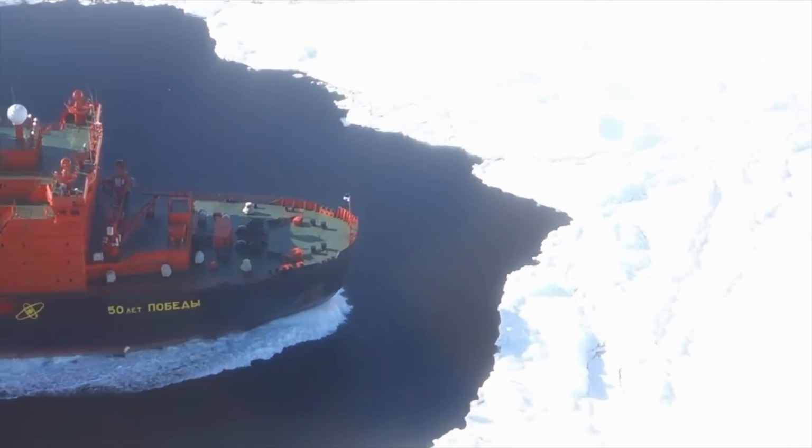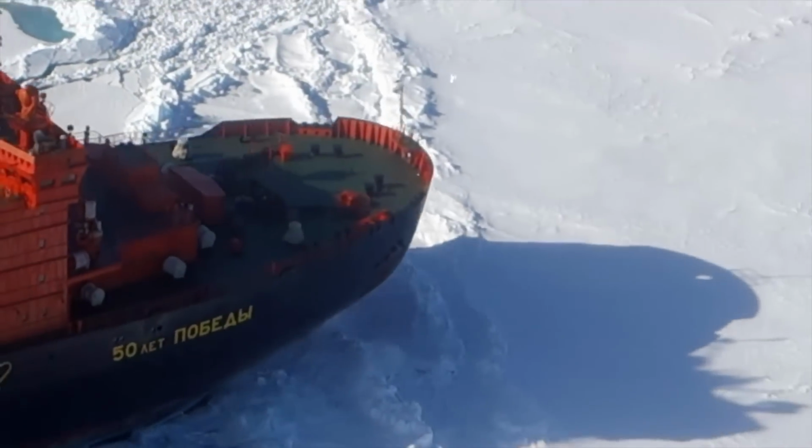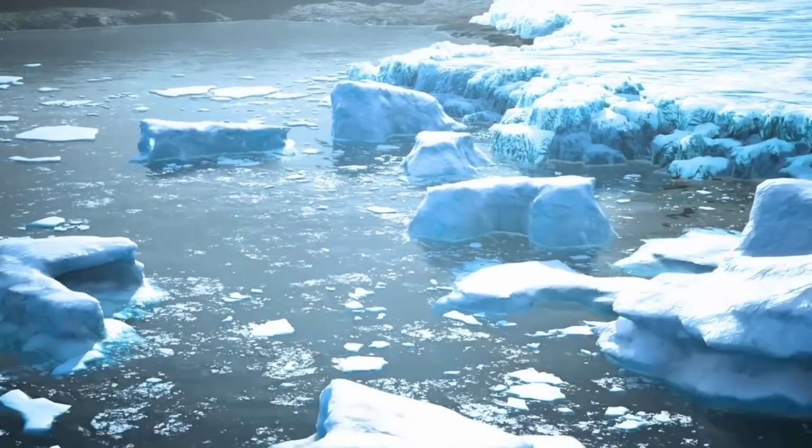Whether nuclear-powered icebreakers or diesel-electric icebreakers, all of them have much more power than the coal or oil-fired steamships of the past.